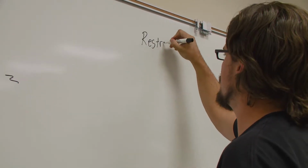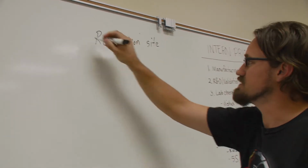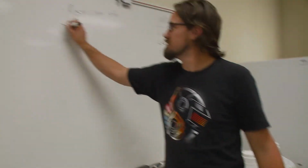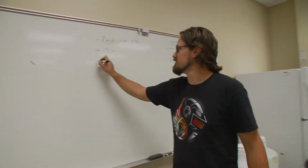First thing we need is restriction sites, okay? Origin of replication. Origin of replication, that's a big one. Antibiotic resistance. That's a selection, right? We need a selection method.